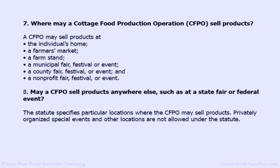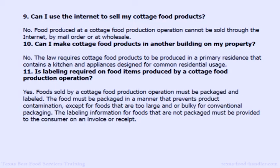Can I use the internet? Come on now, you're in a cottage in the forest, you don't have an internet connection. Food produced at a cottage food production operation cannot be sold through the internet. By mail, no, you can't ship it to them. It'd be horrible when they get there. Or wholesale. In other words, it has to be sold directly to the consumer.